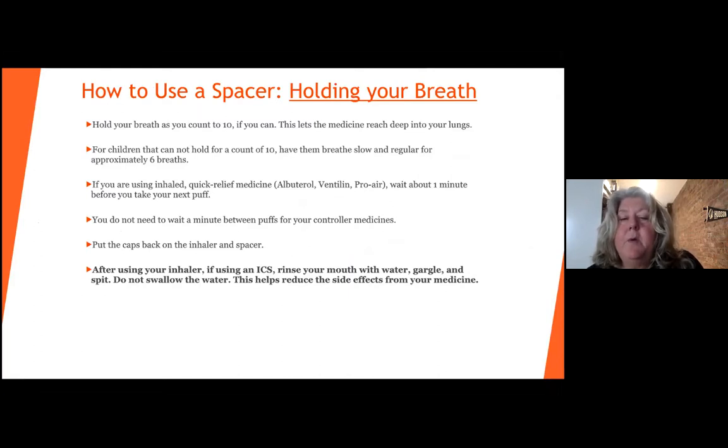With the albuterol, the reliever medication, also known as ProAir and Ventolin, we need to wait 1 minute before you take your next puff. This allows the medicine to start working because it is a quick relieving medication. You do not need to wait a minute if you're taking an inhaled corticosteroid.